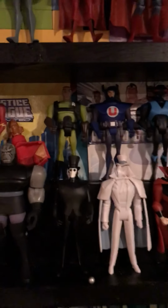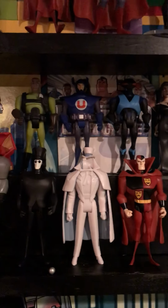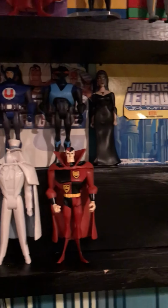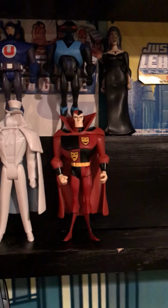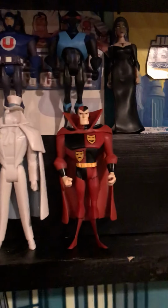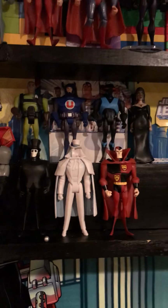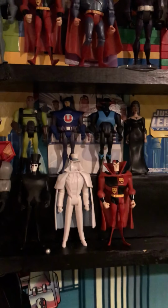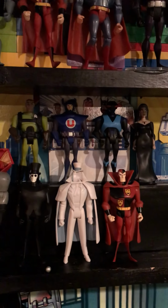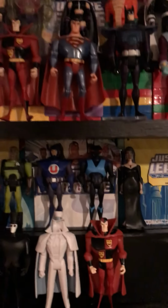I was able to pick up a nice little 6-pack there, the one that had Luthor, Dr. Polaris, Devil Ray, which is named Tala, Gentleman Ghost, and the Psycho Pirate, which is a very cool and interesting villain. So those 6 guys were all part of one package collection, so I was able to pick those up at the toy show. So again, that collection is growing and growing.